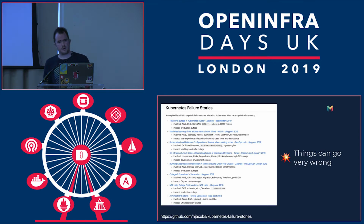Everything I've said so far is a pretty rosy picture of Kubernetes, and it is great. We really love it. It's helped us a lot. But as with any complex system with lots of automation, things have the potential to go really wrong. This is a really interesting GitHub repository curated by Henning Jacobs of Zalando. It's got a collection of Kubernetes failure stories. Definitely go and check it out. It's really, really interesting.